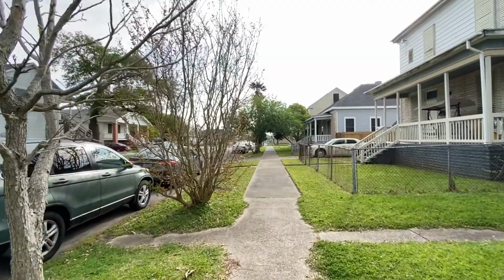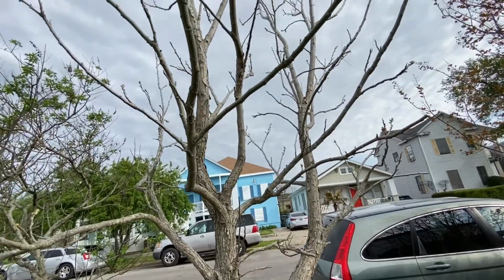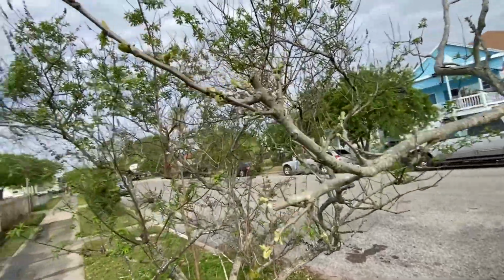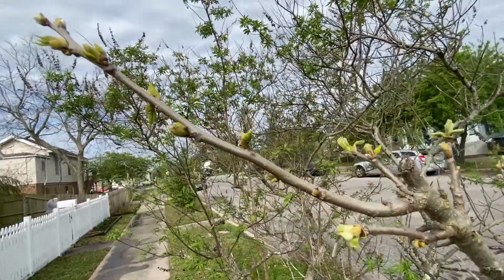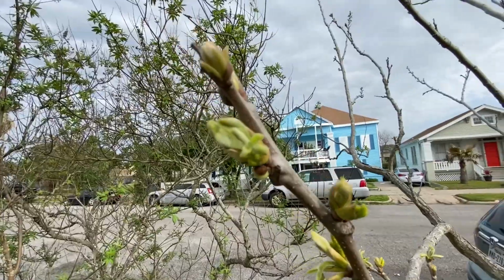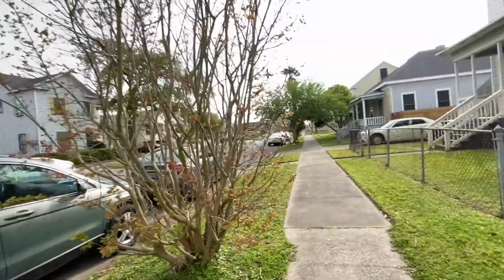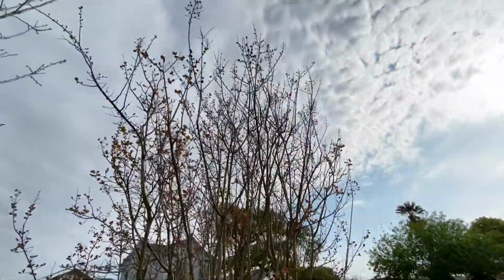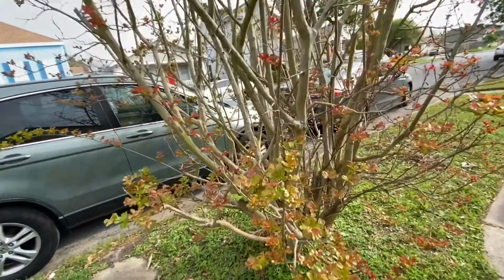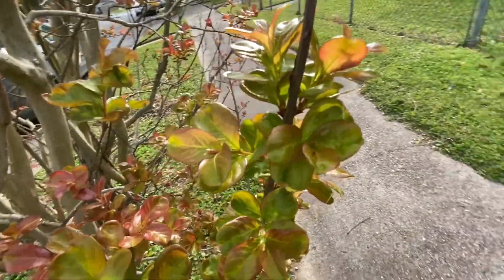And let me see. This is my Crepe Myrtle over here. My pecan tree, y'all. It didn't die. That's good. At least it didn't die. Here's the little buds. So my pecan tree lives, y'all. My Crepe Myrtle, it's just reaching for the sky, y'all. I can remember when it was just a little bitty tree. It's not having flowers yet, but it definitely has decent leaves.